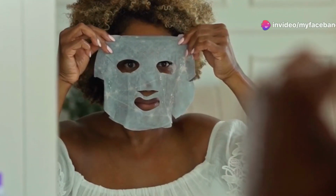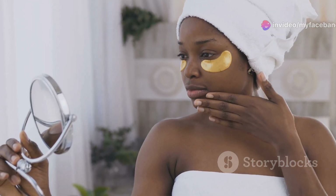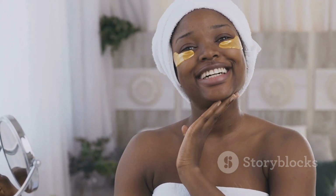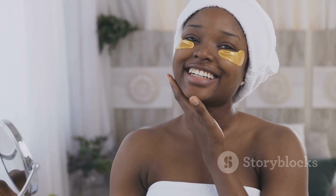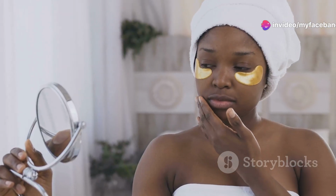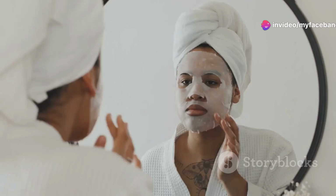First up, we've got sheet masks. These bad boys are like a tall glass of water for your face. Dehydrated skin? Sheet mask. Dull complexion? Sheet mask. Feeling fancy on a Tuesday night? Sheet mask. You can find sheet masks everywhere these days: drugstores, supermarkets, even gas stations.